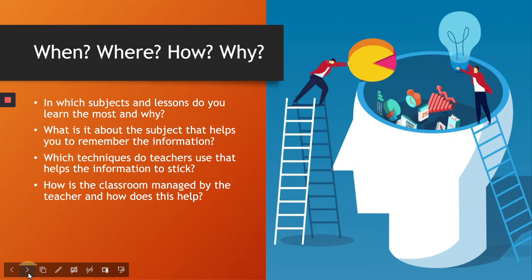Next, we're going to ask students what subjects they learn the most in. So we're going to be asking them how they learn the information, how teachers make that stick, and also how the classroom has managed to make the learning a bit more conducive.